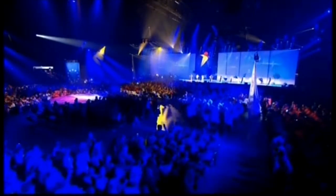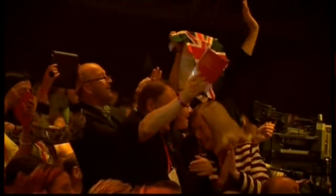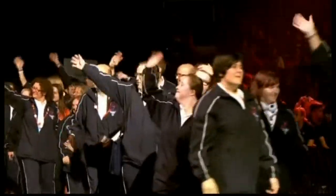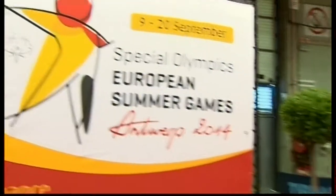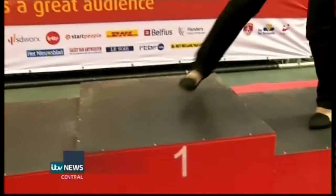The opening ceremony, a celebration of sport and a celebration of those taking part in it here at the Special Olympics European Games. Thousands of people turned out to welcome athletes from more than 50 countries. Among them, Team GB, proudly parading around the stadium, starting as they mean to go on. After the opening ceremony, our athletes are preparing to put on a show of their own as they take centre stage at the European Games. And some are hoping they may even end up in the number one spot and bring home a gold medal.